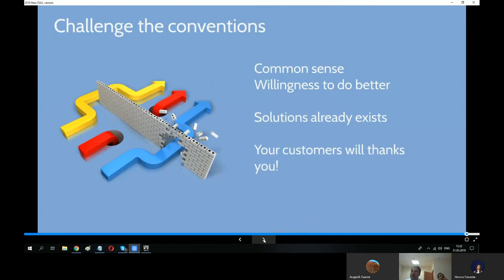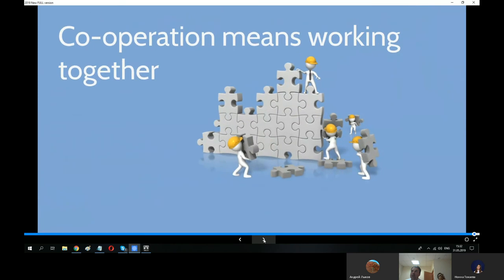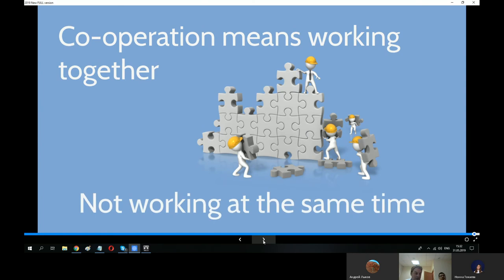Yeah, this I mentioned already. So, cooperation, a reminder, means working together, not working at the same time, because this is what we do far too much in the building sector today, and we need to stop doing that and start working together.